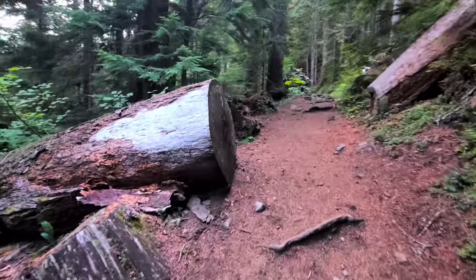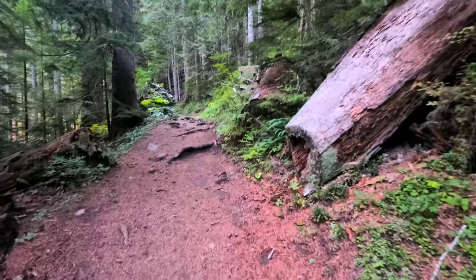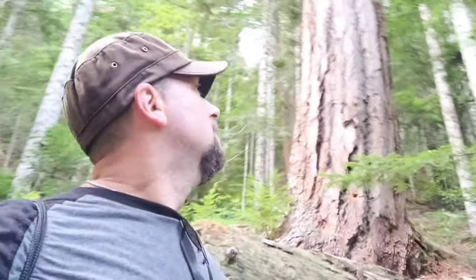So many of these huge trees have been cut down. You can never see the tops on these. This one's really big. Actually, it looks healthy. It'd be kind of sad if you were a tree that lived for thousands of years and then all of a sudden you got Dutch elm disease or, I don't know, whatever tree disease kills cedars.